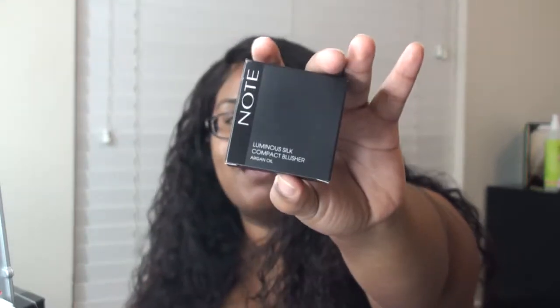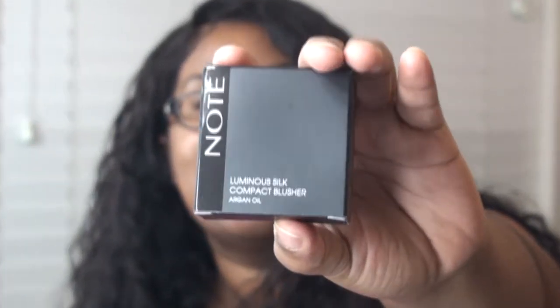So the next thing I pull up is called Note. I have never heard anything called Note. So let me zoom in so you can see. It's in this little black box. What is this? Oh, it is Illuminated Silk Compact Blusher. And yes, it's a compact blusher. That is a new name. Oh, it don't want to open.